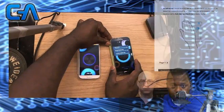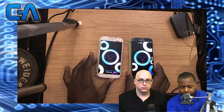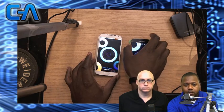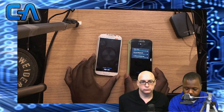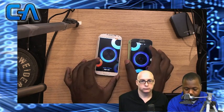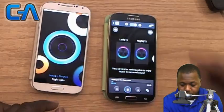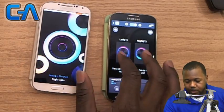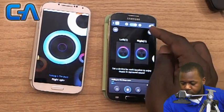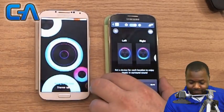So let's go back to this view right here. There we go. Awesome. So as you can see here, I have my 2 phones going. I'm going to move up this volume key here, and so now I'm controlling the music on both devices. And not only that, I have my right speaker here and my left speaker here. If I wanted to really customize it, I can switch up my left and right speakers. I can also go into full stereo. And now we're jamming.